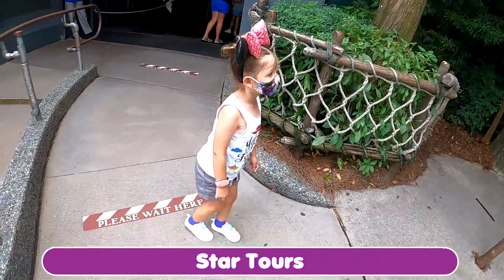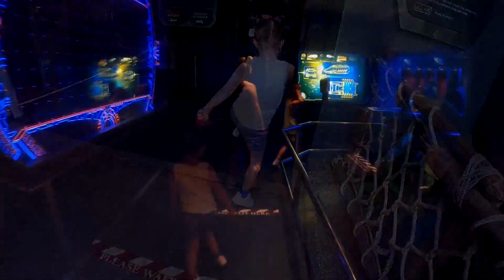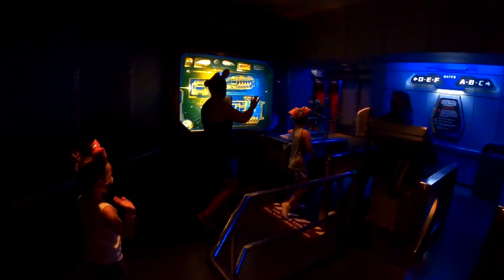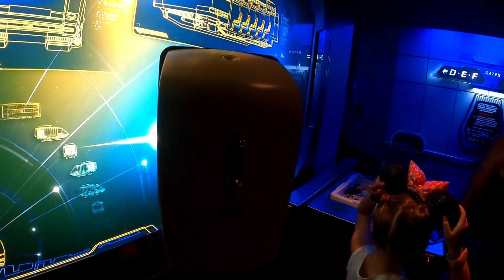Just like on Disney Infinity, that's right. We got our social distancing markers here in the line. Hand sanitizer here in the line. She's trying to talk to you.